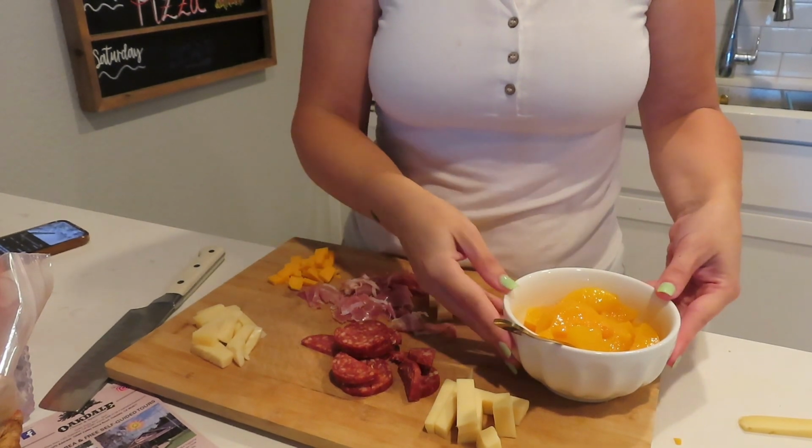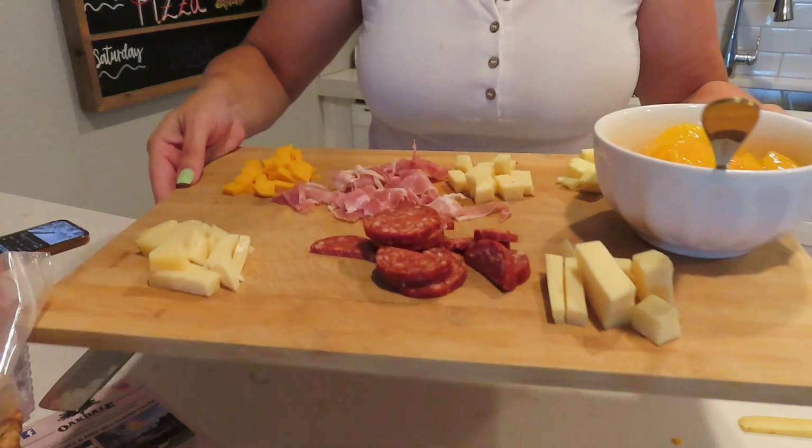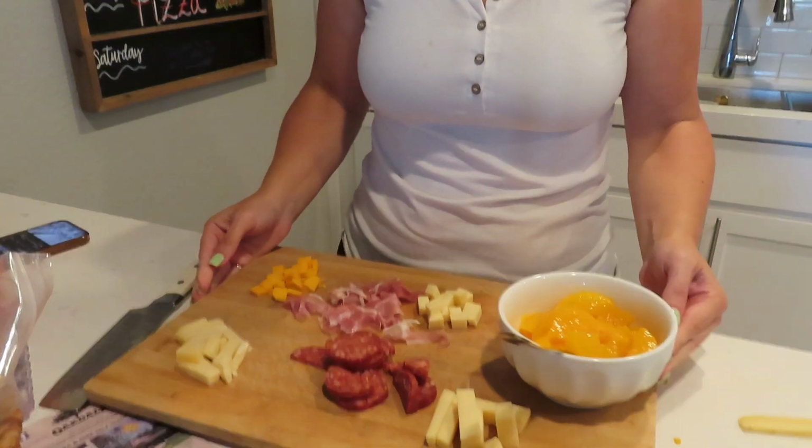So I went ahead and made this board and threw some peaches in a bowl. I actually threw a couple chocolate chips on there to make it sweet and salty. And yeah, so let's get into dinner time.